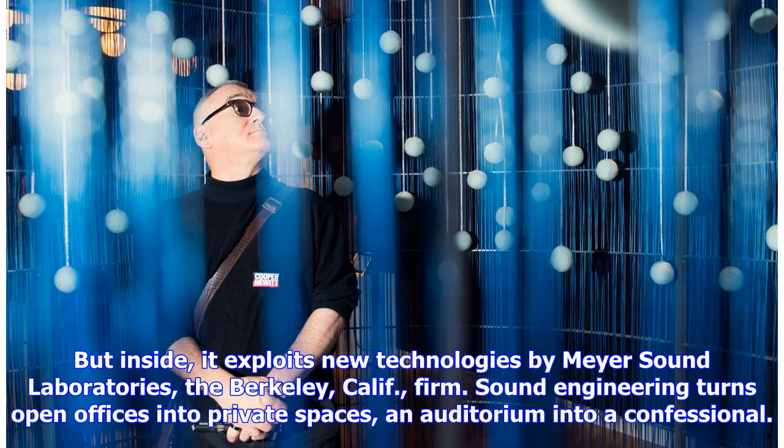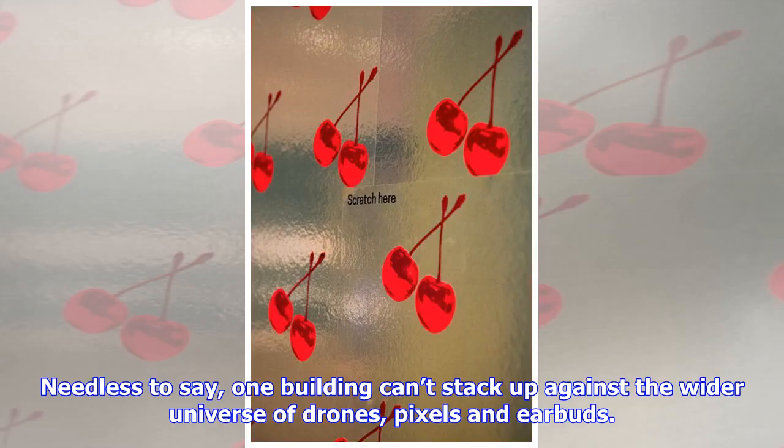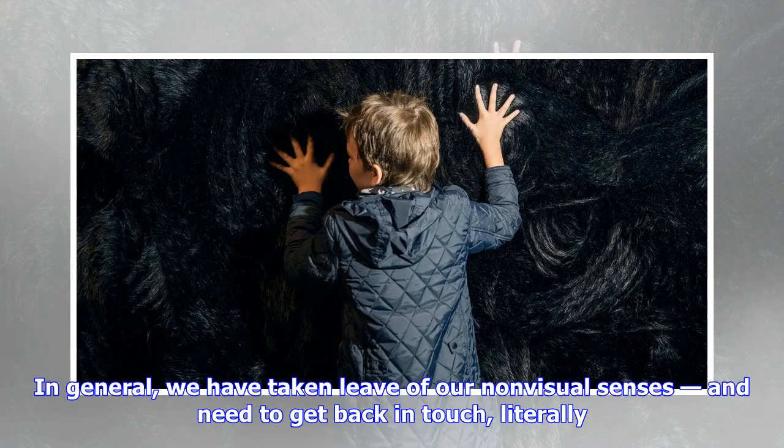But inside, it exploits new technologies by Meyer Sound Laboratories, the Berkeley, California, firm. Sound engineering turns open offices into private spaces, an auditorium into a confessional. These state-of-the-art acoustics weave a kind of invisible architecture into the fabric of the building. Needless to say, one building can't stack up against the wider universe of drones, pixels and earbuds. In general, we have taken leave of our non-visual senses, and need to get back in touch, literally.